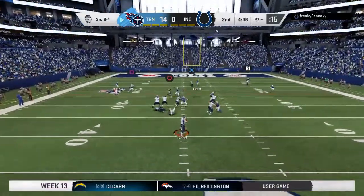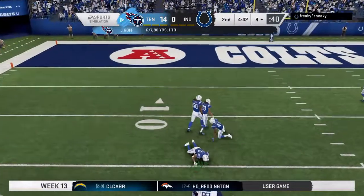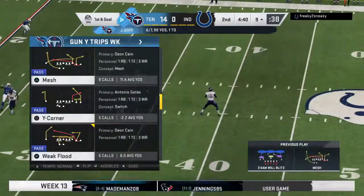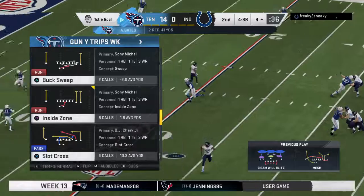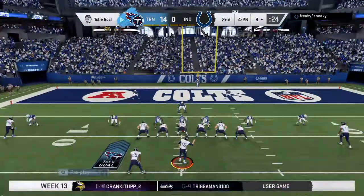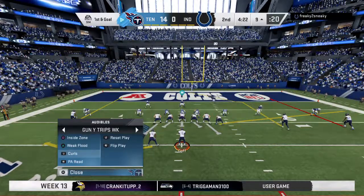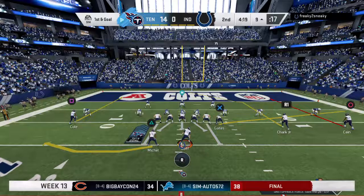From the gun, here's Goff. Caught by Gates, left side. And he gets it inside the 10 to the 9. Another strong gain on the last 2 plays. They've moved it a combined 33 yards. 2 big plays in succession. Not sure this D knows what hit him, but now they got to get ready. It's 1st and goal.